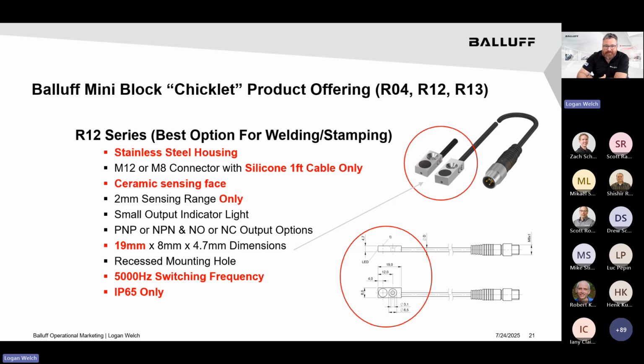So that's why it's really designed for welding. If you have some customers that are using the R04 in a high heat, high impact welding application, take a look, have a talk with them. We might want to get them switched to the R12. They're going to have a lot better life with that sensor.